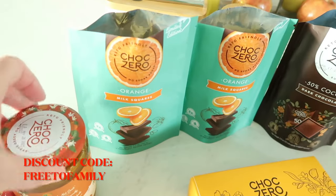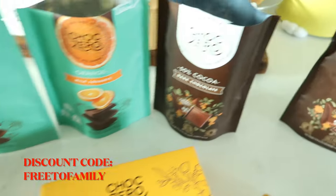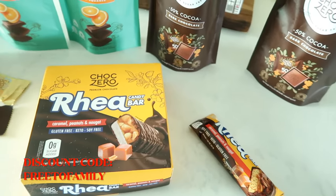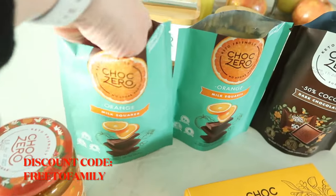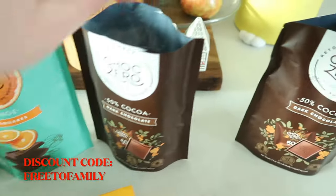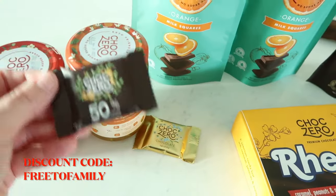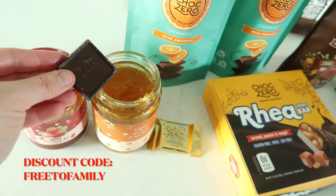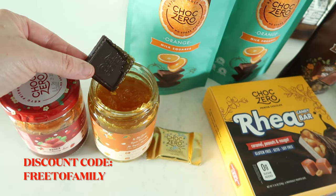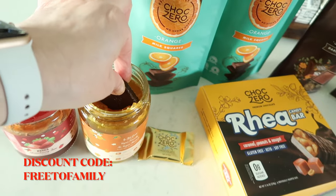I did get chocolate milk chocolate, orange, and 50% cocoa dark chocolate squares. And then I got 2 jams and the new Rhea candy bars. I love this stuff. The orange chocolate literally tastes like those little orange chocolate candies I used to have growing up. My dad used to get them for us. And I also love that they have the marmalade. I dipped the dark chocolate in the marmalade. Oh, so good. If you are low carb or keto, the marmalade and the strawberry jelly taste just like the regular, so you can make a peanut butter and jelly sandwich like you used to.